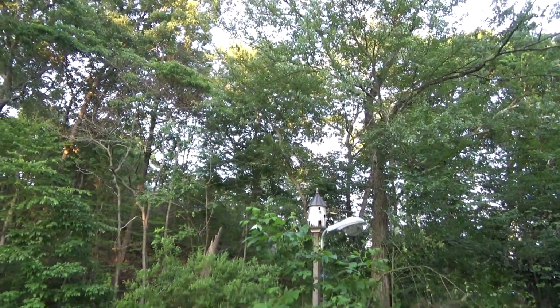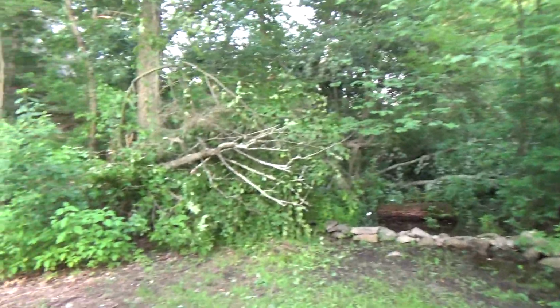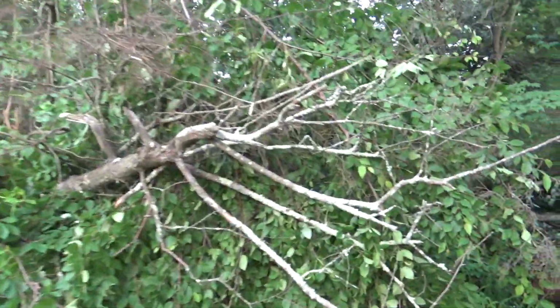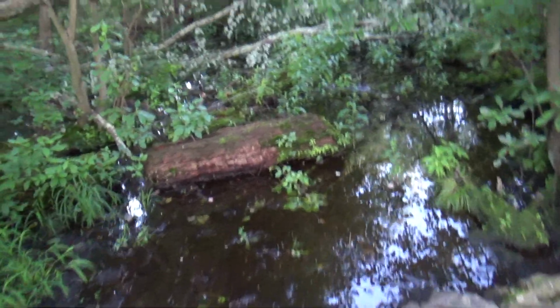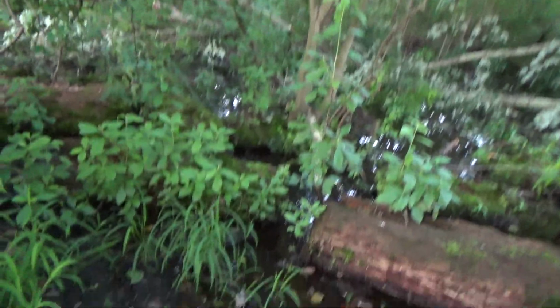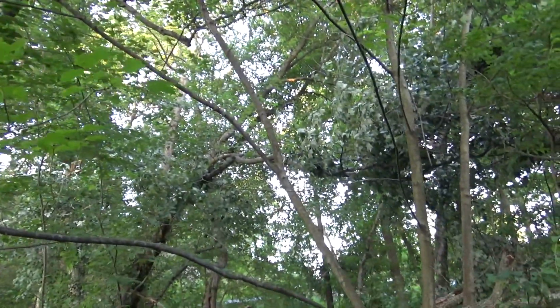We have a big hole here now. And it looks like we have multiple trees that have fallen. We have this one here, which appears to be dead. And then we have several more trees. I think the best thing to do is just come inside here and take a look, see what we got from this angle. I don't see any branches hanging necessarily, so it should be okay to walk through here.